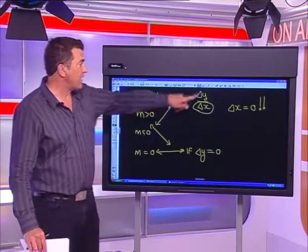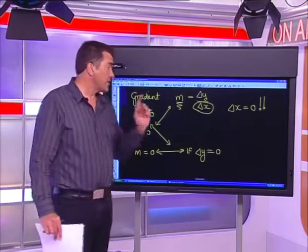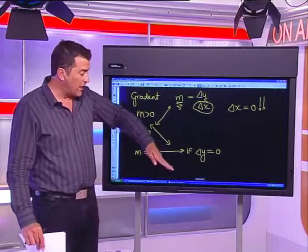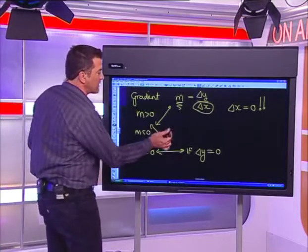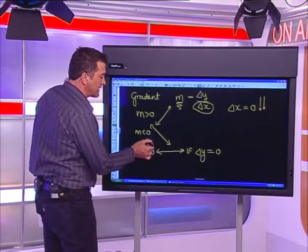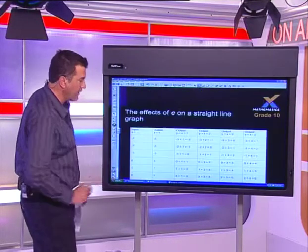So if that outcome there is positive, the line is increasing. Let's use the right language. And if that very same gradient is negative, the line would be a decreasing function. That means as the x values increase here, the y values are increasing, but over here, as the x values are increasing, the y values are decreasing. It's becoming smaller and smaller.